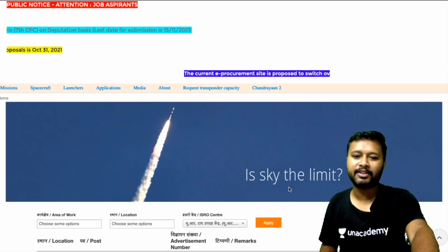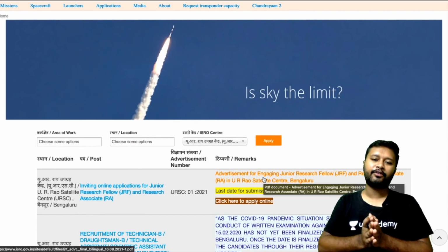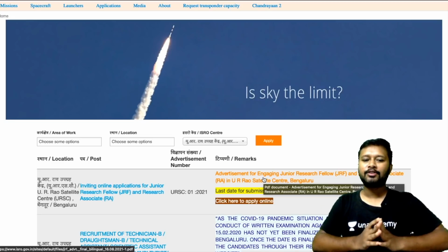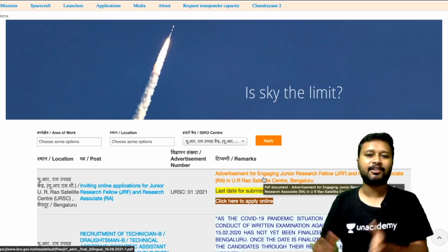As the website says, the sky is the limit, that's the motto of ISRO, and that's what you should think about. So apply for this ISRO opening, and that's all from my side.